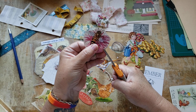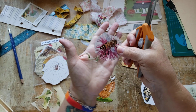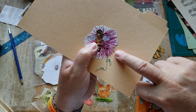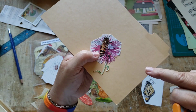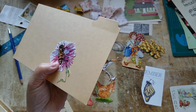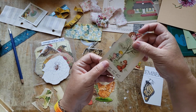And so this little bee will be going somewhere in the journal. See what I mean? Let me put that on something so you can see better. See how you just do triangles in on all those petals on his antenna, and you'll have a fussy cut bee on a red clover. Easy peasy.